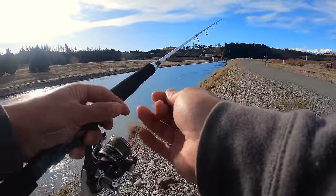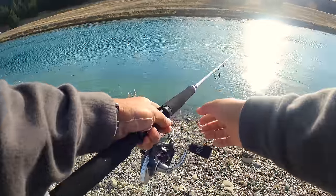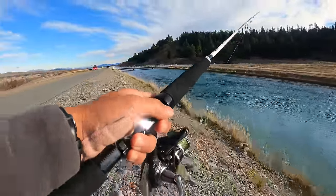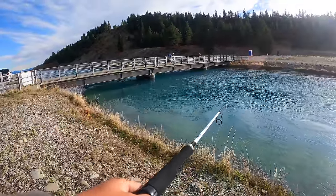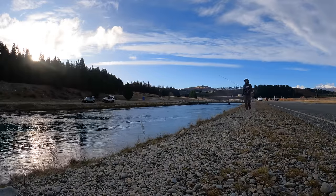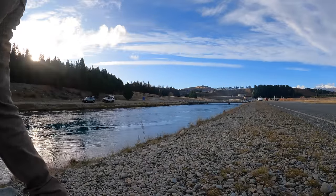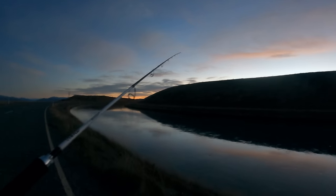All right guys, another new spot. Let's give it a shot. Right, nothing on the first drift. Still fishing after sunset. Nothing to show for it.